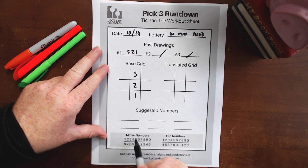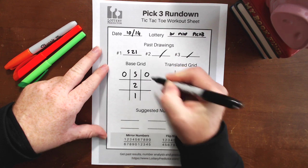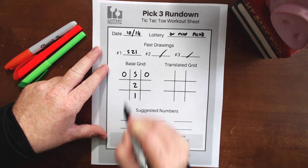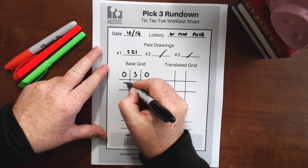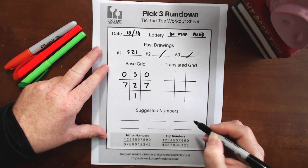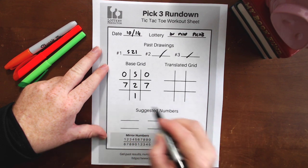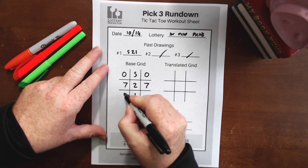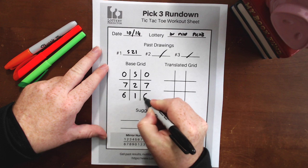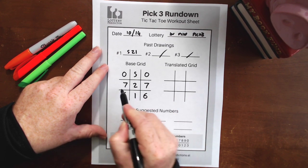Find where that number is. So the first one is 5. The number below it is the mirror number, and we're going to put that mirror number on either side of it, like so. As you now see, we've got a double right there. We'll take that 2, look up the mirror number, which is a 7, and put that on either side there as well. And finally, we've got the 1. The 1 underneath it is a 6, so we'll put a 6 on either side. Now what you should notice is that horizontally going across, these are all double numbers.